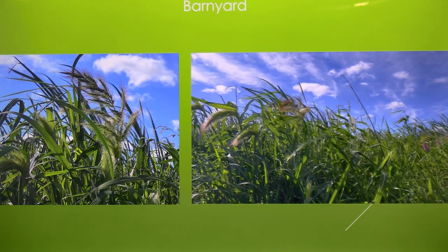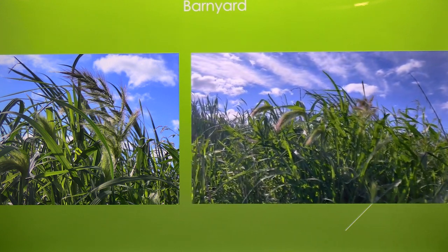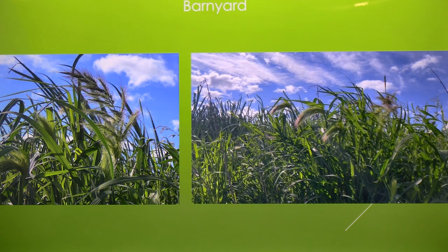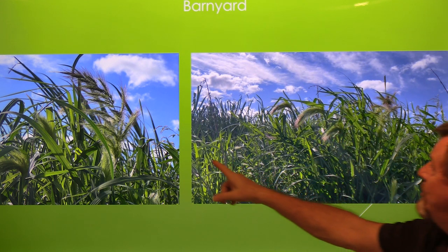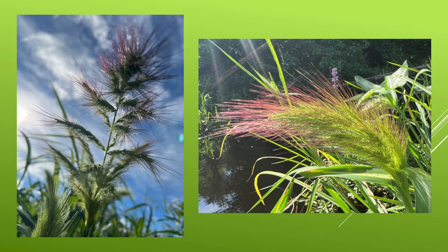This grass grabs my attention every time. I believe this is called a coastal barnyard or Walter's barnyard. It's the same plant, I think. But I love the way the seeds form, and they're quite colorful, too. They really grab your attention as compared with the duller grasses out there. Look at that one on the right, the way the sun is catching it and everything.